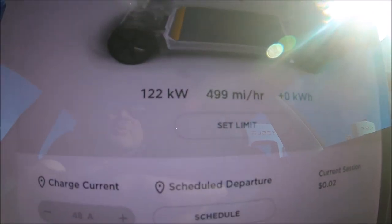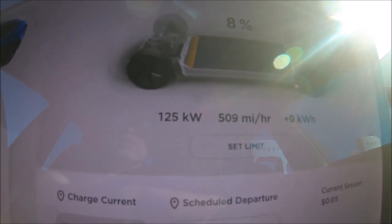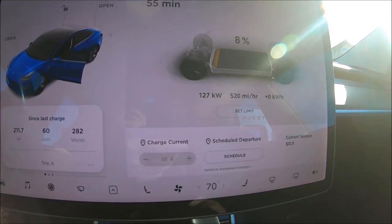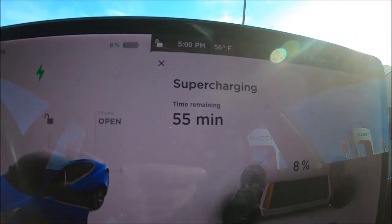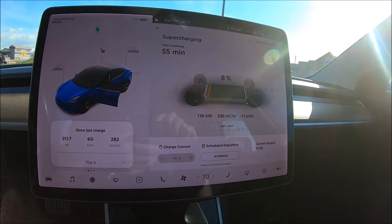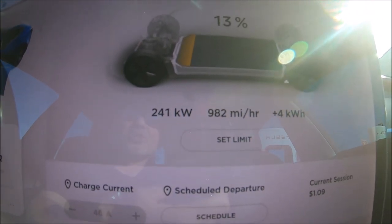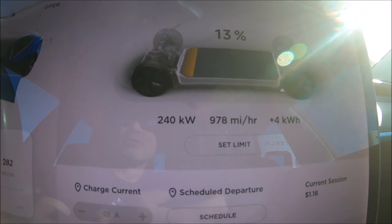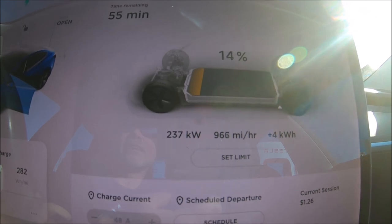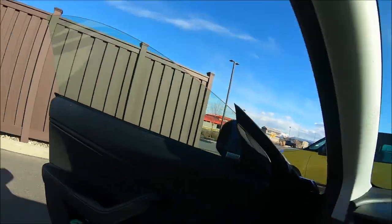And here we go, it's ramping up to charge. It's charging at 123 kilowatts, so it's adding over 500 miles per hour right now. So this won't be a very long charge to get us going. It says 55 minutes, but that would be to 100%, and we don't need to go there. This is actually a version 3, and it was just up over 1,000 miles per hour charge. We're pushing 240 kilowatts and already have 4 kilowatt hours in just a minute or so. So this is pretty cool.